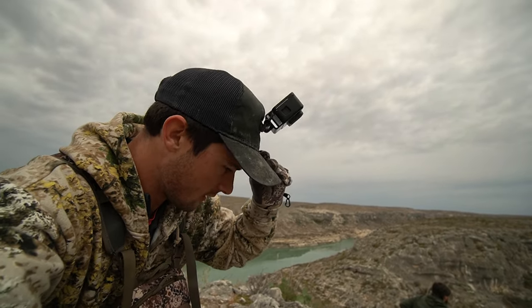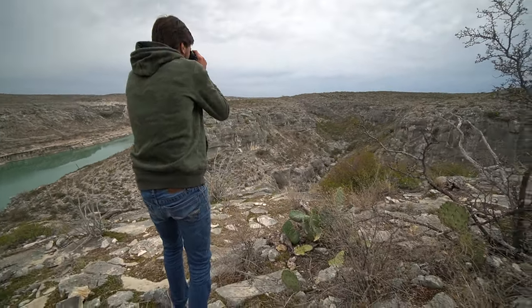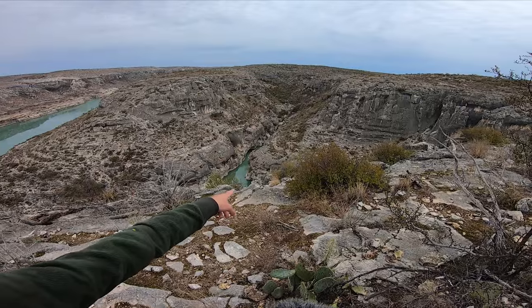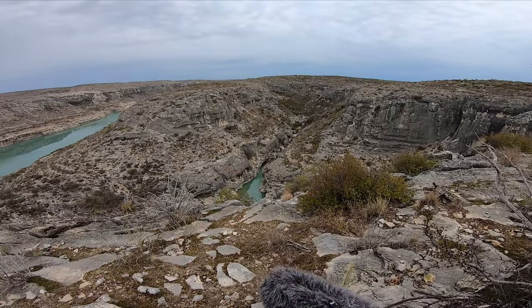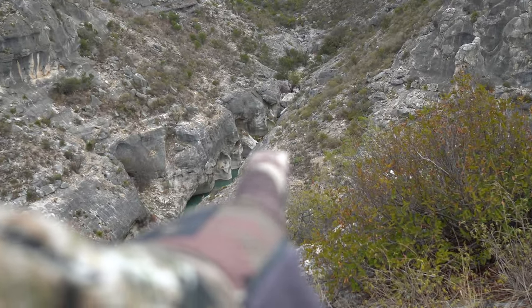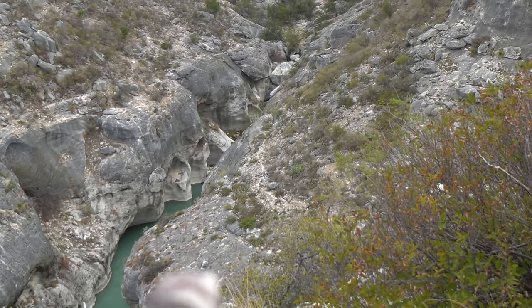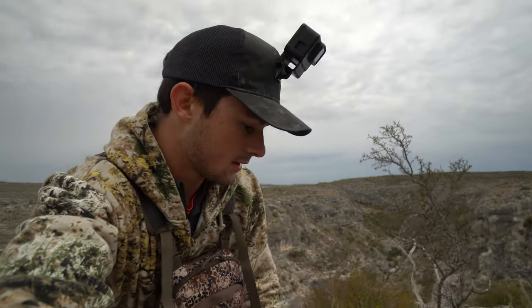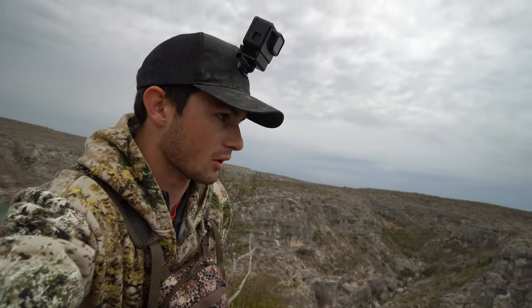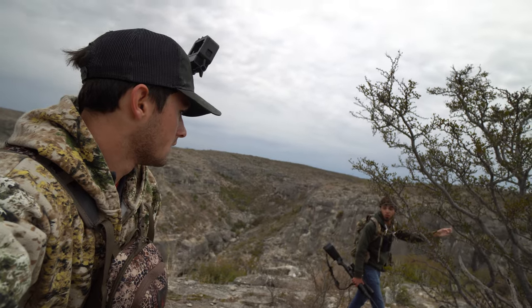I'm gonna strap on the action hat here. Oh yeah, oh my gosh. The Audad's right over here on this cliffside. I'll probably have to zoom it in and post. Alright, so it appears to be a baby Audad. So we're gonna keep kind of working along this cliff face, see if we can see some more. Let's go right over here. Okay.